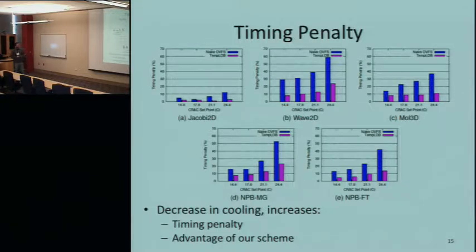So all the data points point towards a significant saving by using the load balancing scheme in combination with the temperature control. And it's interesting to see that as we go on decreasing the cooling or increasing the machine room temperature, the penalty generally increases for all the applications. But so does the benefit of our scheme in most of the cases.